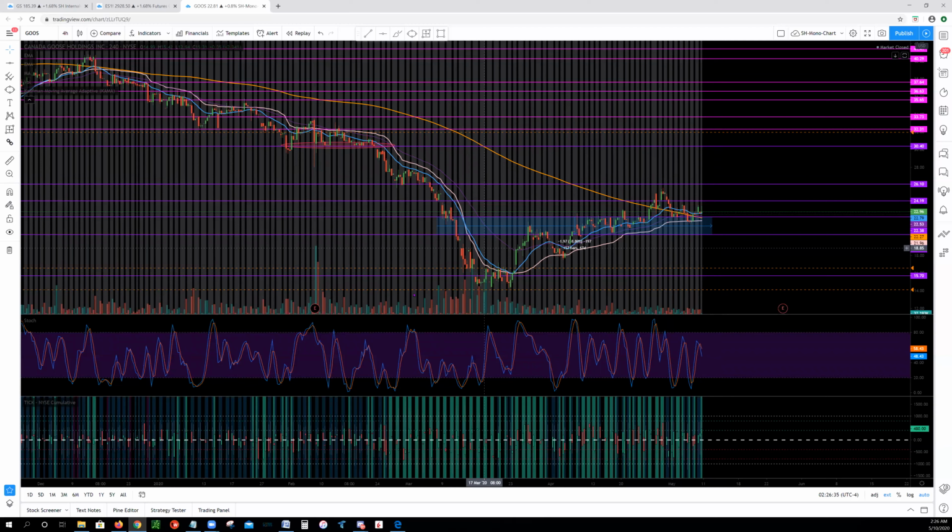I liked GOOS down here. I thought that it was way undervalued down here. And up here, we'll see. It's almost double this down here. So we'll see what happens with GOOS. What we mentioned on GOOS is one of those companies where the Chinese market has a strong effect on GOOS.